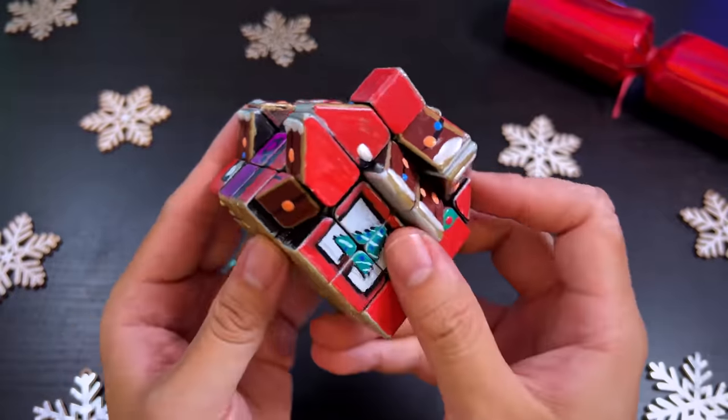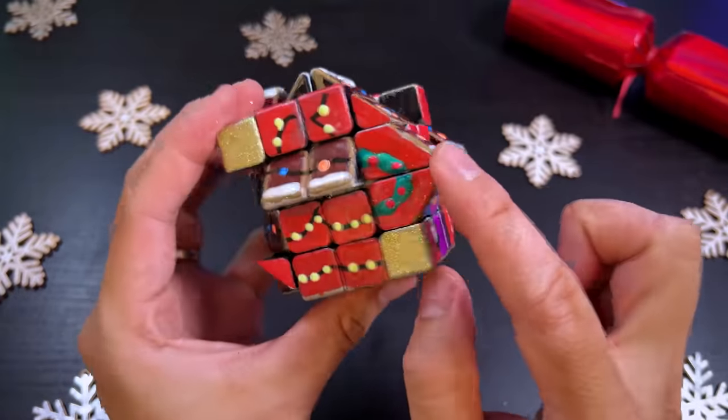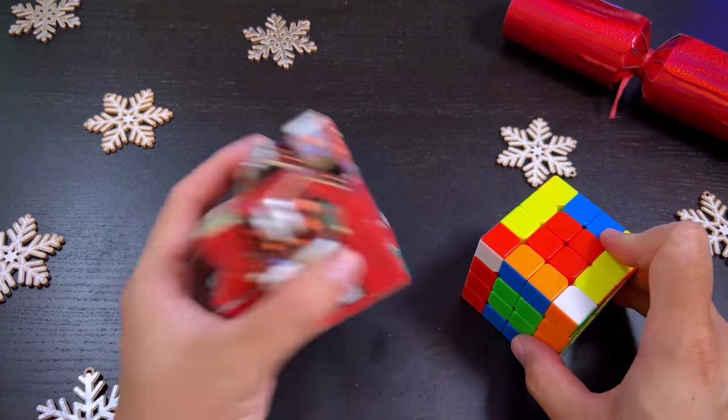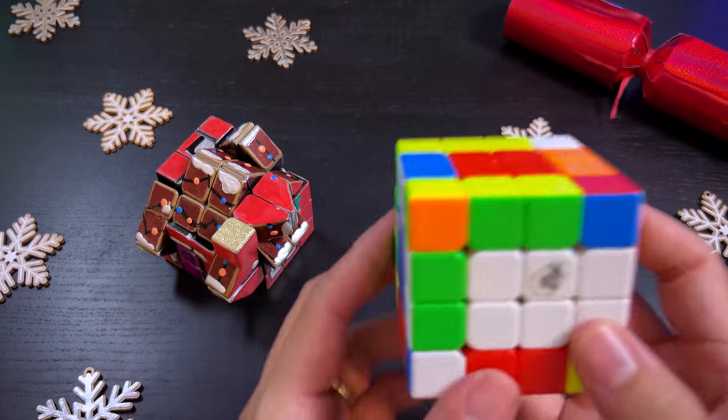Have I done it? I think I might have. I mean, that's right. Guys, I think I've done it. I've done it. Yes, this guy is now this guy, which means I can start solving this like a 3x3.